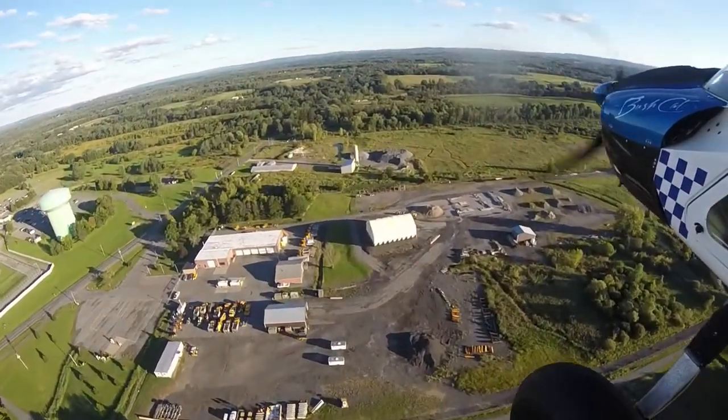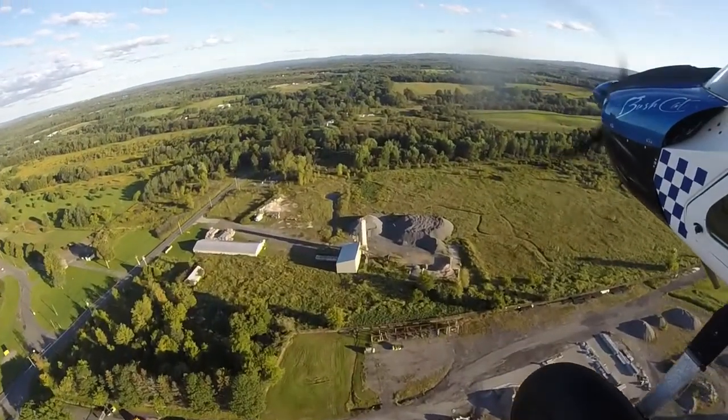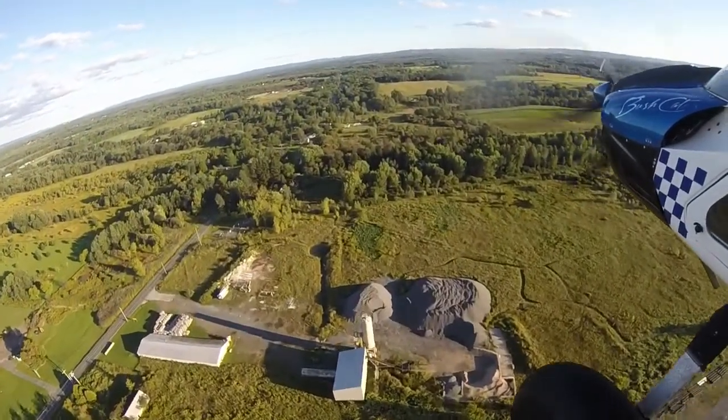This is the state DOT yard. This is a cement block plant right here. It used to be a veal farm.